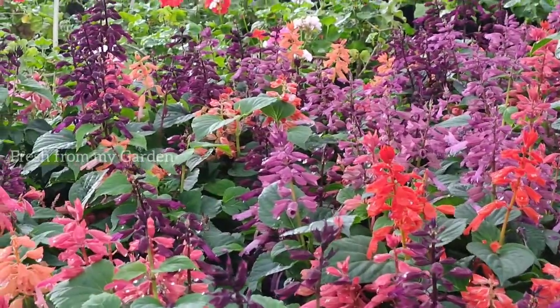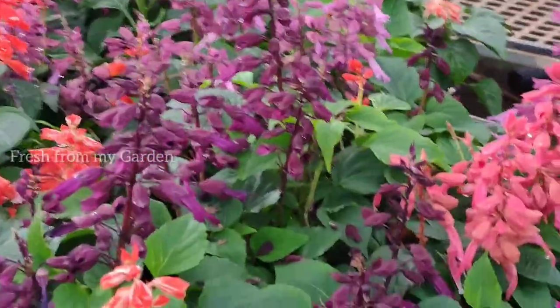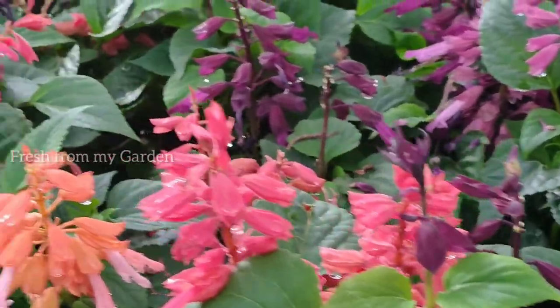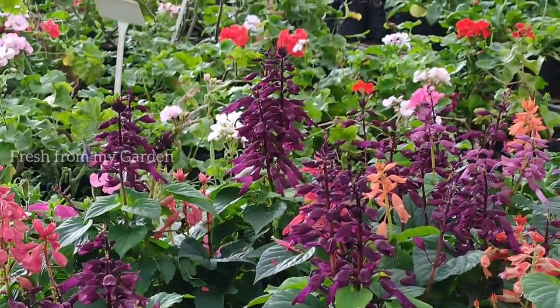And every time we go there, we always find something new that we would like to add to our garden. So I hope you enjoy a view of these beautiful flowers from our local nursery.